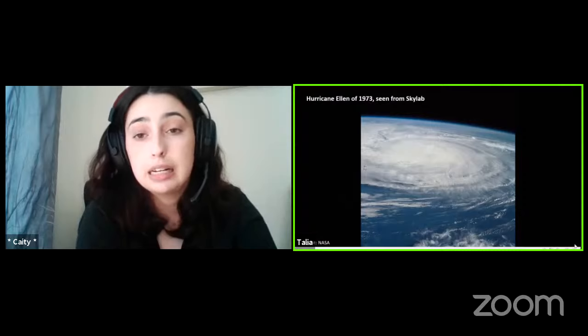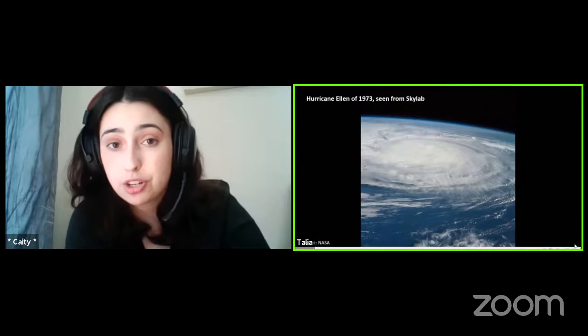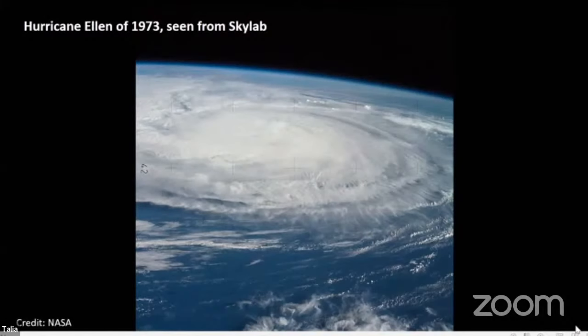I think they ended up taking about 75,000 images of the sun on this particular mission alone. They also did a lot of studying the Earth, meteorology, geology, rocks, things like that. This is a picture of Hurricane Ellen of 1973 seen from Skylab. This particular hurricane, I think, was one of only two that got really strong, really far north.